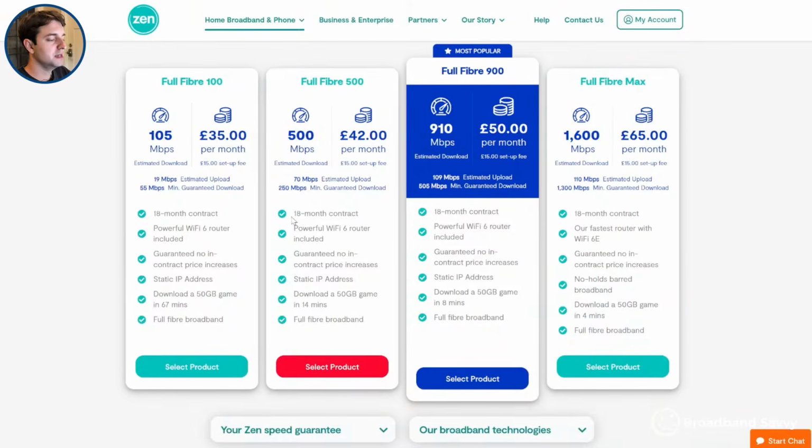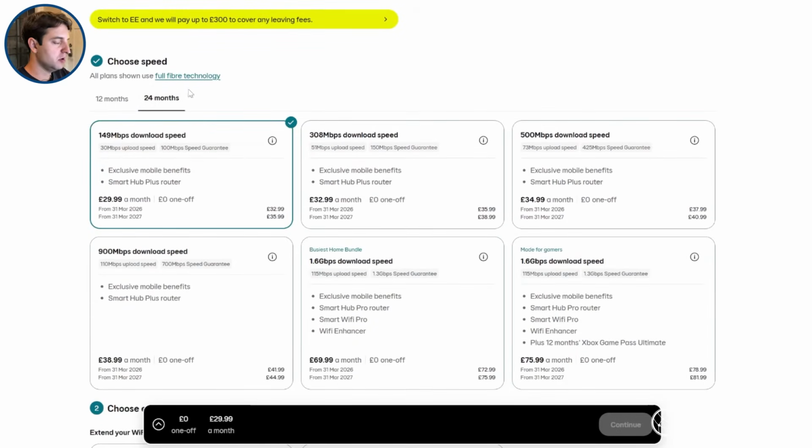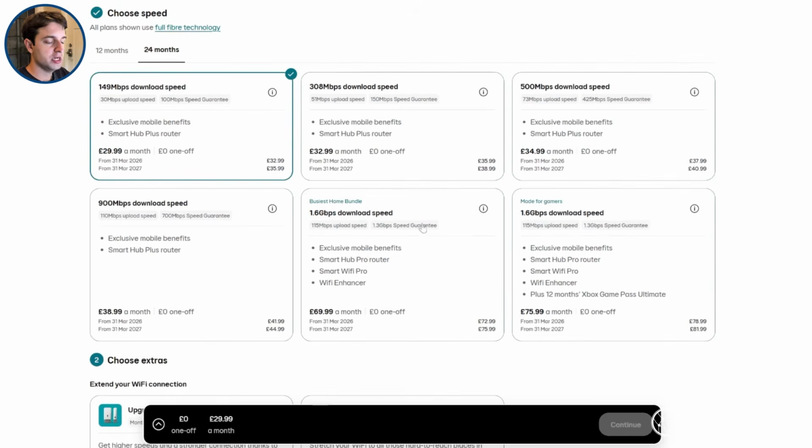Most other major providers like EE don't offer the ability to buy a static IP. Also, Zen's contracts are just 18 months long instead of the 24-month default that most other providers use these days, and Zen also just gives you a single price for the length of the contract, rather than bumping up the cost every year like most other major providers do.